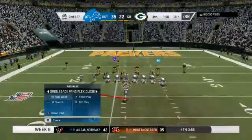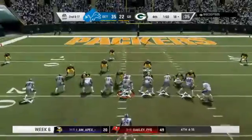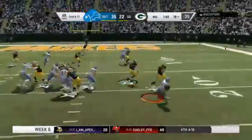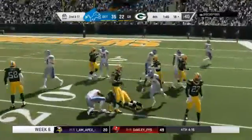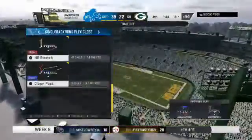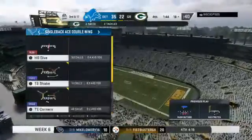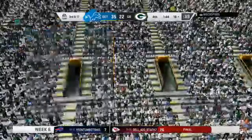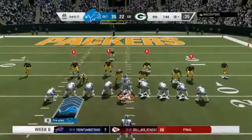Second and long, but you got to figure this almost certainly another run. Now they try the right side here. And for one of the few times here today, this run's not going to go anywhere. Now the Packers going to go ahead and use the second of their timeouts, as they'll talk it over here before what will be an important third down.